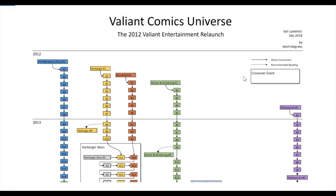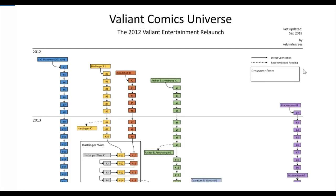Now, like you can see, the map is a detailed issue-by-issue breakdown of the Valiant universe. What I'm actually going to show you now is a detailed scroll through the map, but please feel free to visit the creator's Imgur page and download it from there. So I'll just talk you through it.